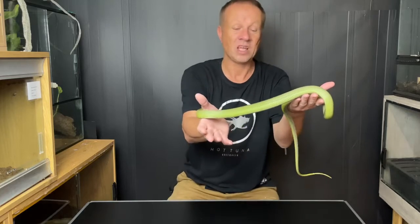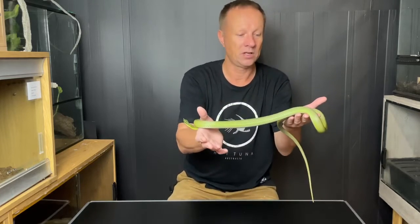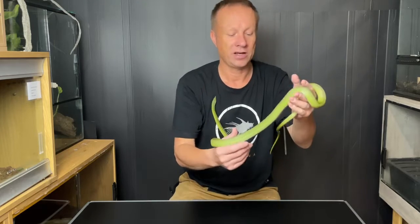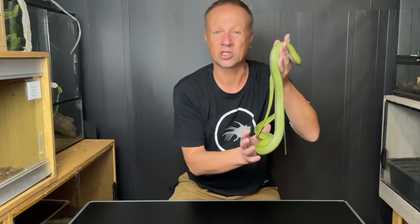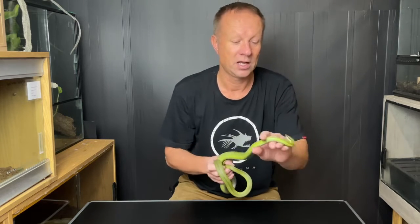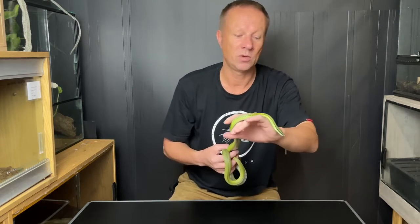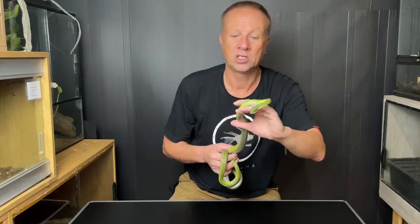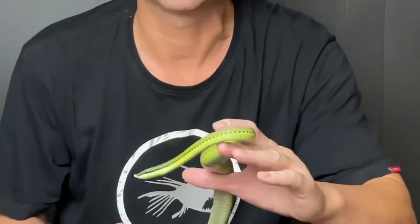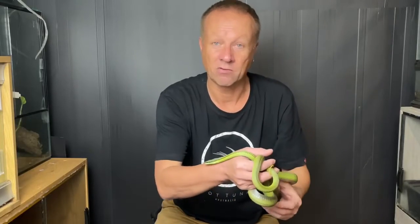So, key facts, easy to keep. Don't keep them in a hot, sweaty, tropical rainforest setup. They'll end up with skin rot if you're not careful, scale rot if you're not careful. A much drier setup suits them fine. Greedy feeders, even when small. Don't be feeding them little tiny food items just as big as their head, like you might a dry mark on or false water cobras. These can have a decent sized meal and they'll grow well on it.